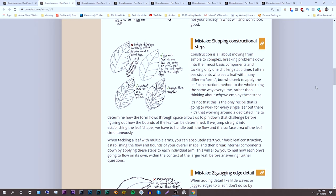Mistake: skipping constructional steps. Construction is all about moving forward, simple to complex, breaking problems down into their most basic components and tackling one challenge at a time. What happens to students who draw a leaf with many different arms is that they seek to apply the leaf construction method to the whole thing the same way every time, rather than thinking about why we employ these steps. It's not that this is the only recipe that is going to work for every single leaf out there.